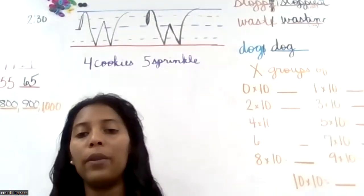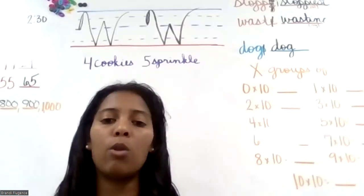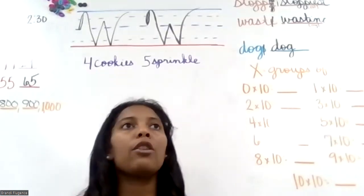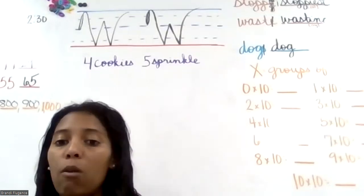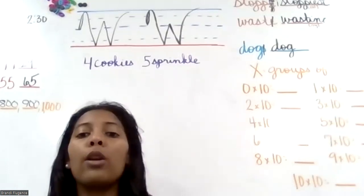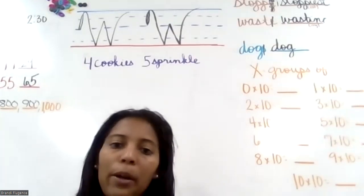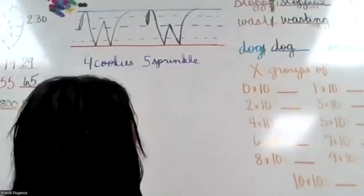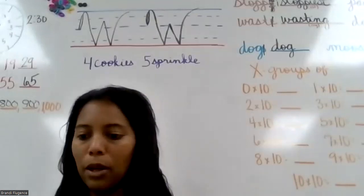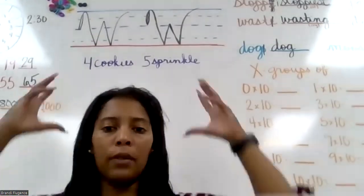Well, there's a quicker way we can figure this out. Usually we're used to adding it up, but now there's a quicker way we can add things up, and that is called multiplication. Multiplication is a faster way to add a bunch of things at one time. So for example, the 4 cookies with the 5 sprinkles, I want to know how many sprinkles total. I can multiply it and that will help me to figure out how many sprinkles it will be total. The multiplication fact will be 4 times 5, but we'll figure that out another way before I show you the multiplication way. So I want to create a picture of this.